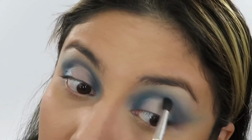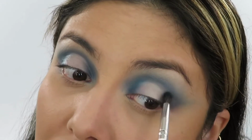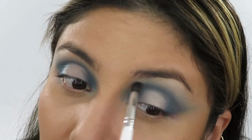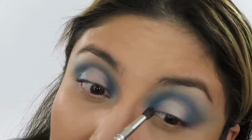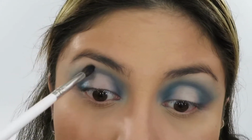Alright, now that that's done, I'm going to pick up the brush that I use for the turquoise, and I'm just going to blend the edges. I've been going back and forth with turquoise and Sapphire just because I feel like those two colors together are what is making this blue the blue that I want it to be.